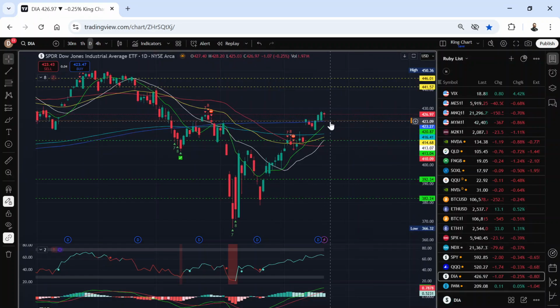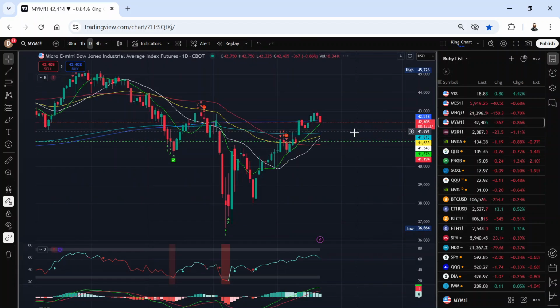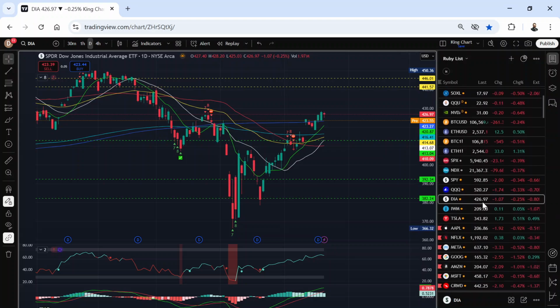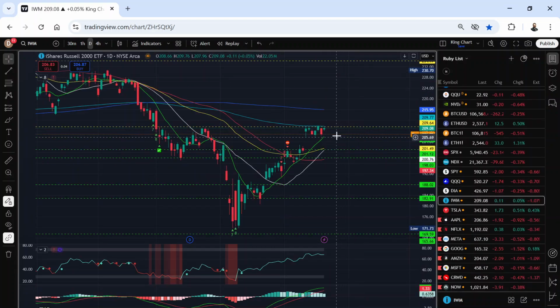Dow Jones is a little weaker due to UNH. It does not have any 7, 8 count signals here, so that's interesting. So a bigger pullback to go and fill this gap around 41,387 is possible. On the DIA ETF, the gap is around 413.36.